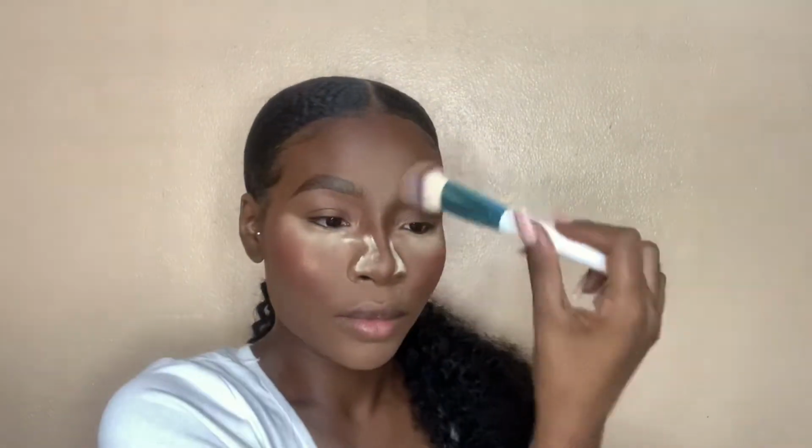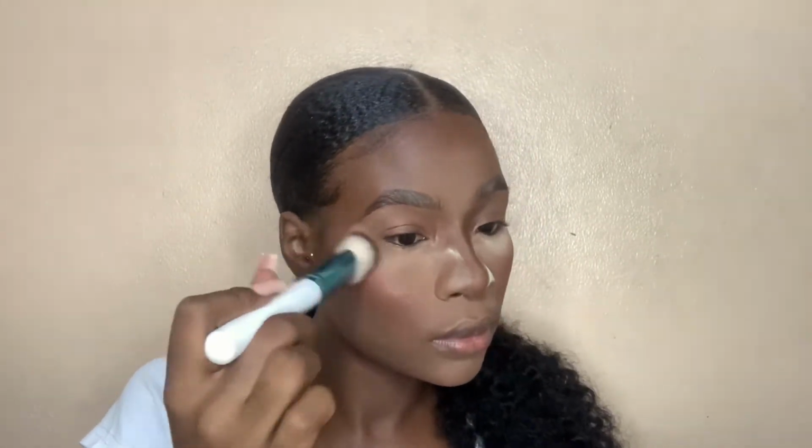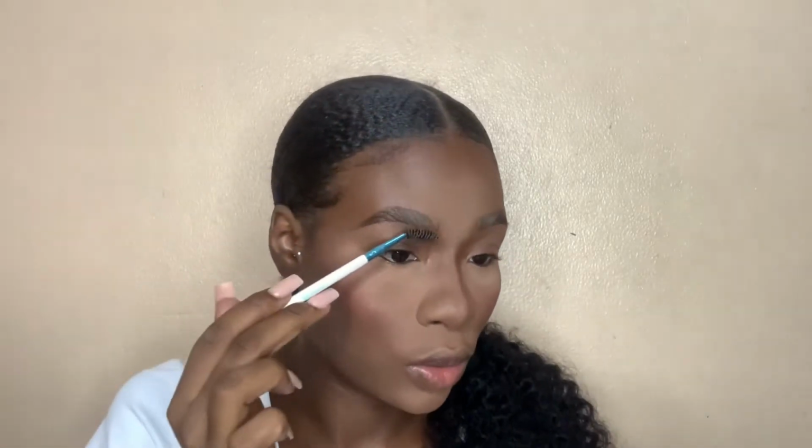Brush away the powder from under my cheeks. When you're brushing away the powder from under your cheeks, you have to make sure you are patient and brush it away, because you don't want the line that is left under there to be too harsh. So you just have to be patient and brush it away. It will go away if you brush it long. So I've basically brushed all of that away, and I'm gonna go ahead with my spoolie and just rake through or brush through my brow to get out any extra powder that is still left in there.